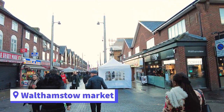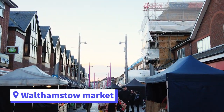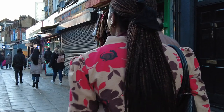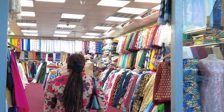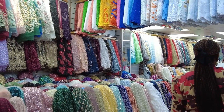Thankfully, Walthamstow Market is not too far from MP Silks. They are sort of around that northern side of London, and it was a train ride away. I arrived at the market, and it is one of those markets that has shop after shop after shop, and you just have to be patient enough to go into the different shops to find what you are looking for. And then sometimes they might be open to bargaining the price. It depends on the owner.